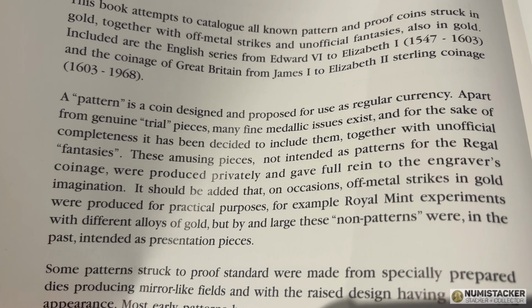And so it was exactly the same in older times, and that's part of the reason for the existence of these patterns and trials. Maybe we didn't have the same technology, but there was still the same competitive element, and a lot of the designers were asked to put forward their ideas as pattern coins so that the king could signal which coins were preferable to go into production. And that's how a lot of these coins came about.